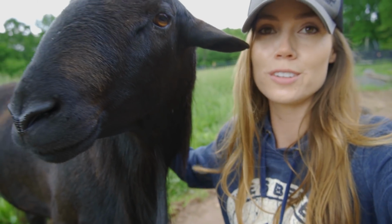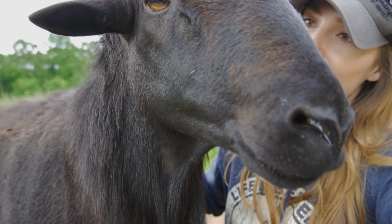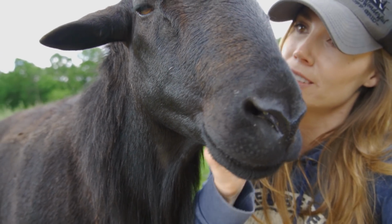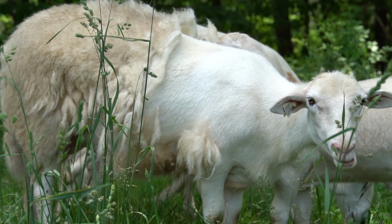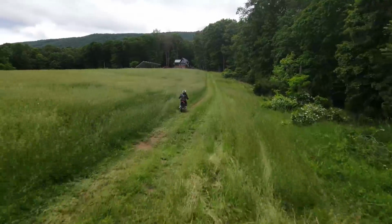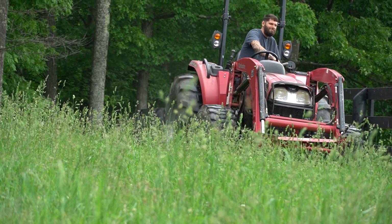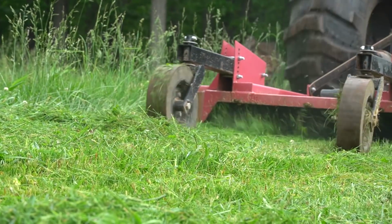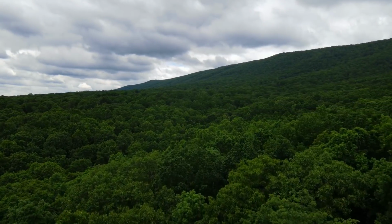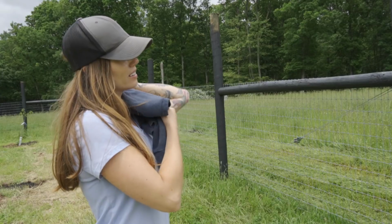Everybody else except for one of our ewes has shed their coat as well. She's having a little bit of trouble. She's got half of it off and half of it is still on. You guys show her how to scratch on those trees better, huh? Looks so much better.